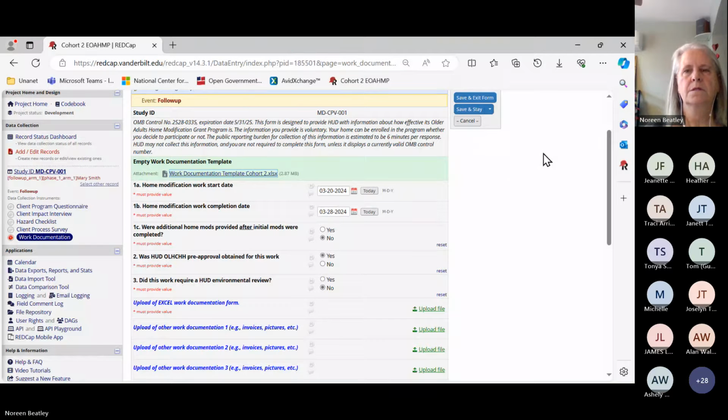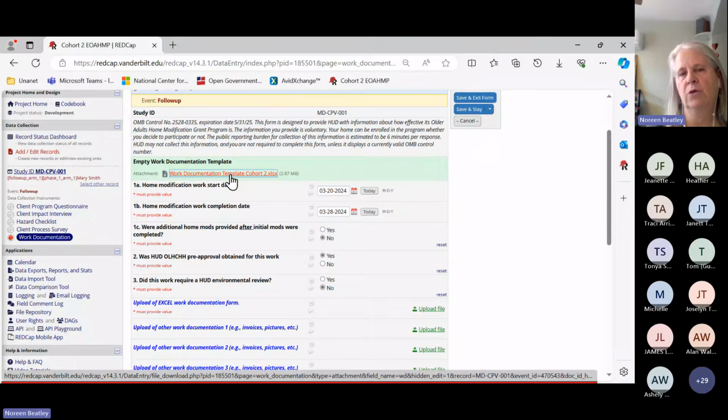Okay, so we're back to this. What's going to happen is I'll go out and show it to you in a moment. You're going to download the work documentation, and then you're going to go to that form. You're going to complete it. I'm going to show you what it looks like in a moment. You're also going to rename it and save it to your computer.